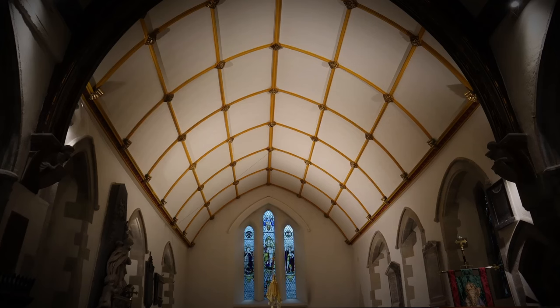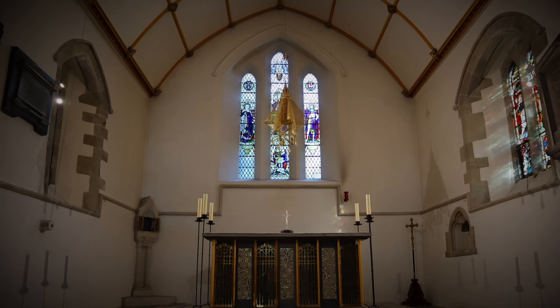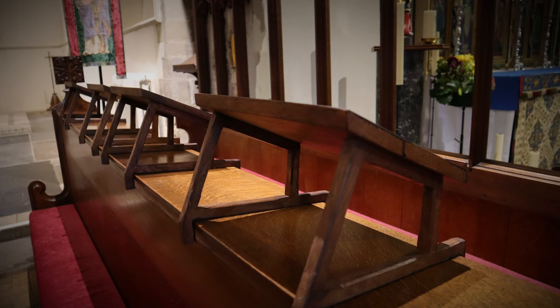The chancel here, like last week's at Barford, is even older than Salisbury Cathedral. It's a magnificent space, and it still resounds with the music of plainsong, as it has done for hundreds of years.